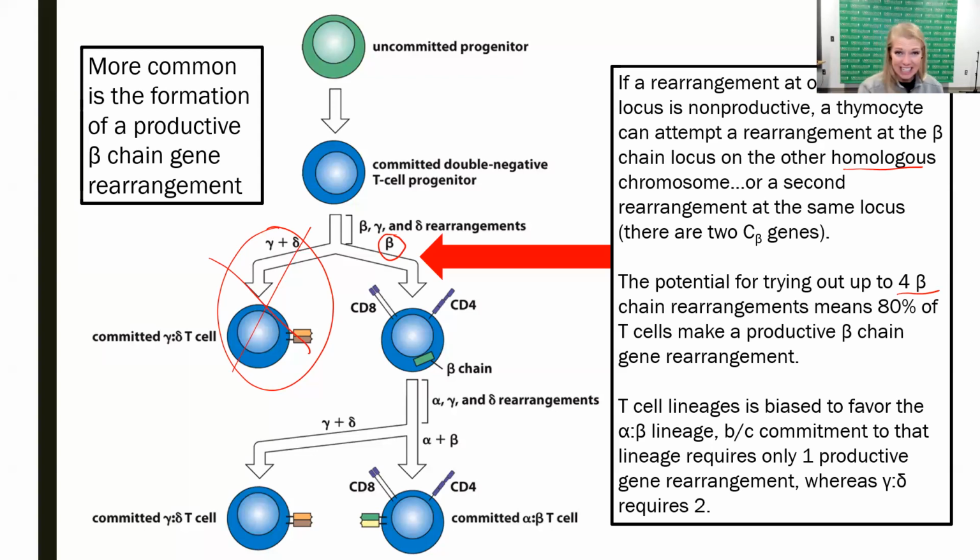So the T cell lineage is going to have a bias in favor of alpha beta, because only one beta chain has to be produced, whereas to get a gamma delta T cell, both gamma and delta chains have to produce productive rearrangements first. And so it's just sheer numbers. Two takes longer to get than it would take for one. So more often than not, you see the cell produce a beta chain, make a pre-T cell receptor, and then put out CD4 and CD8 on their surface.